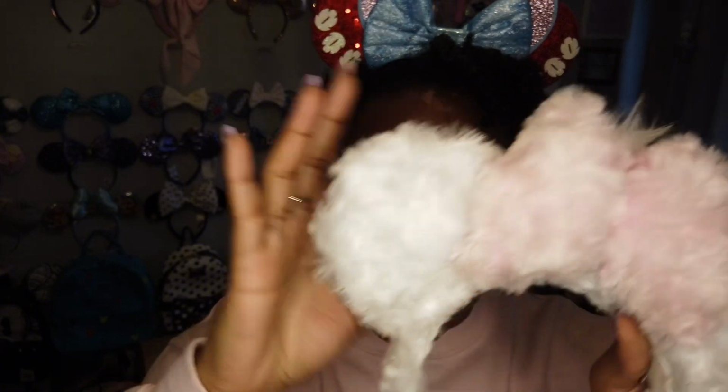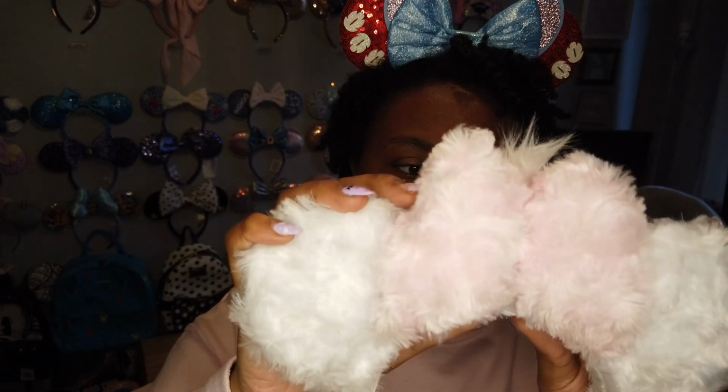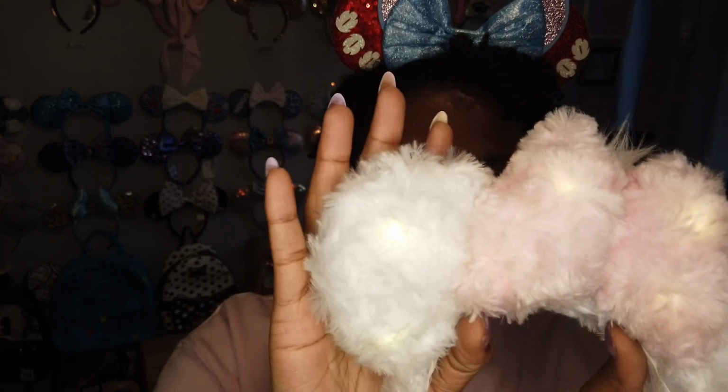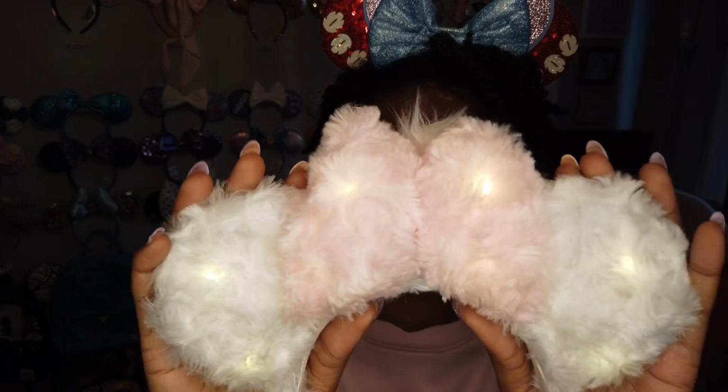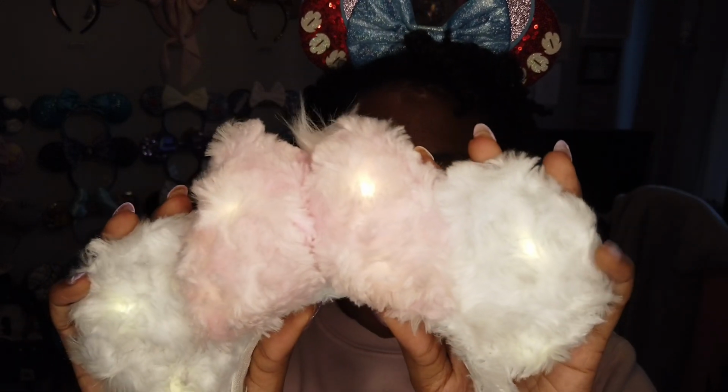These ears I got for my bound, or my costume for Not So Scary, this past October. And y'all saw these in the Not So Scary vlog. They are the Marie ears from a small shop that I still believe I have a link for, so I will link down below. And as y'all saw, they do light up.